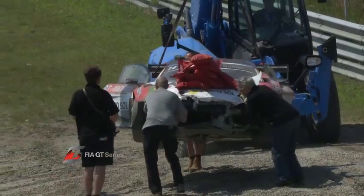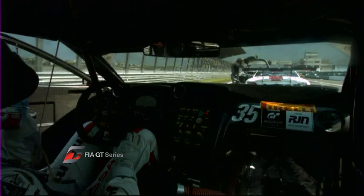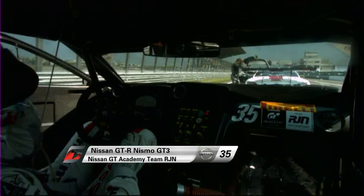I think it was Zonta and Szulzicki, as we are on board now with Ordóñez, but that'll be something that the race director no doubt will be keeping an eye on. Lucas Ordóñez will be restarting in 9th position, 3rd in the Pro-Am class.